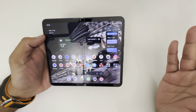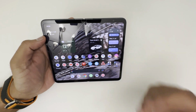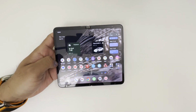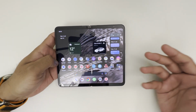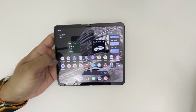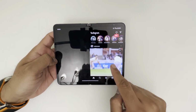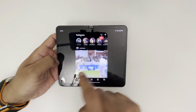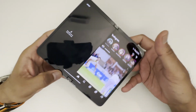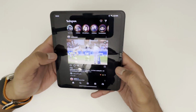Everything just works flawlessly. However, even though the software is brilliant from Google, it has shortcomings, especially in app optimization, probably because this one is a new addition to their Google ecosystem. Because of that, some of the apps are not optimized for the Fold. For example, if you use something like Instagram, you can see Instagram is either on this side, so you double click on that and it comes to the center, or double click on the left. So it's not full screen. Even if you use it in portrait, yes, it's quite manageable, but it doesn't fill the whole screen.